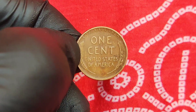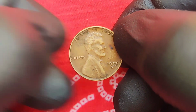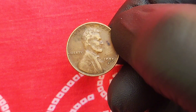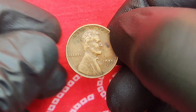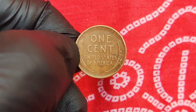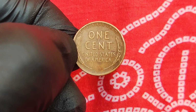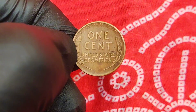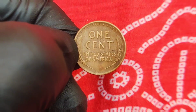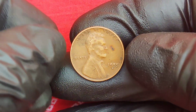Here's what to look for. Start with the date 1955 and the small, clean S mint mark just below it. Look closely under warm light. You should see a faint green sheen wrapping across Lincoln's face or coat. Turn the coin over. The reverse may reveal delicate black marks like constellations. But remember this rule: never clean it. Don't wash it, don't polish it, don't try to fix it. That green layer and those black flecks are the proof of time. They're what transform it from a coin into a treasure.